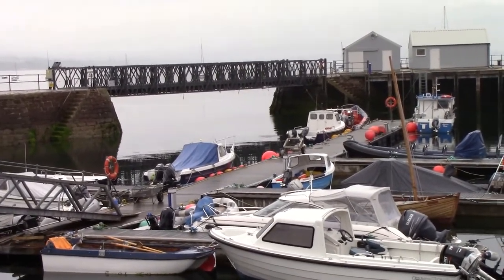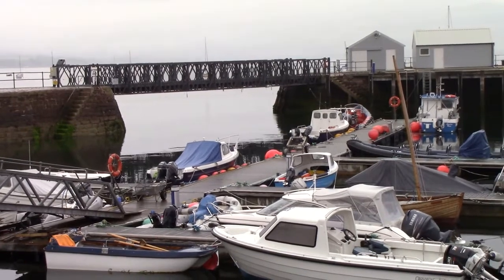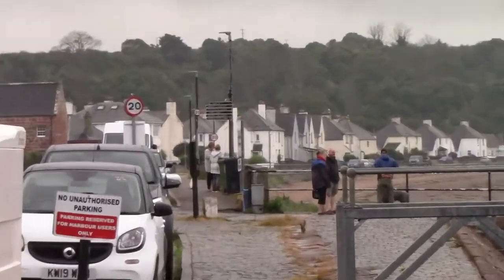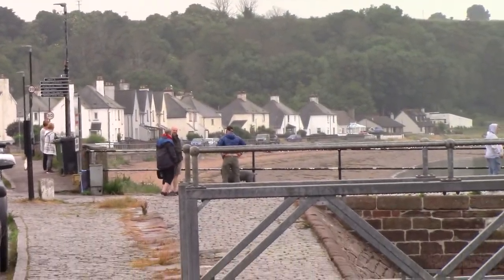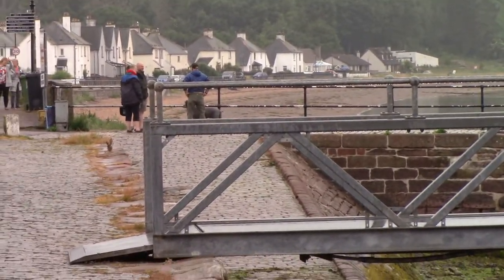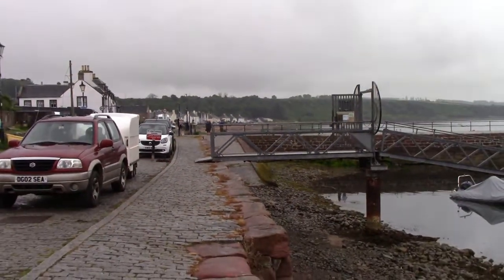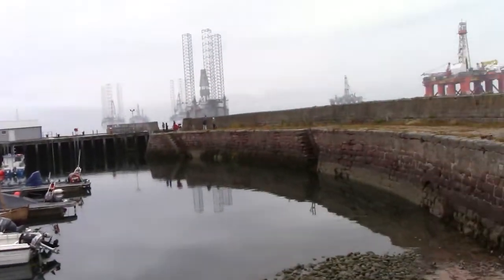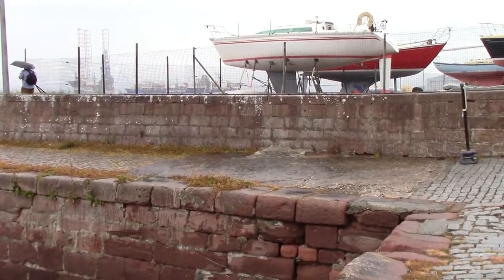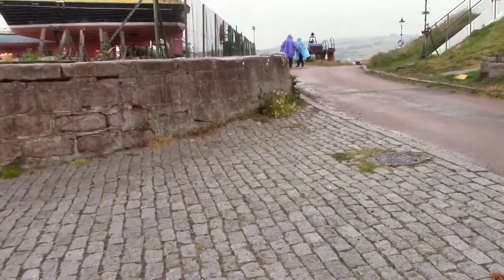But it almost reminds you of a Cornish harbour, but it isn't Cornwall. You know it's not Cornwall. The feel of it is totally different here. And you look along the line of cottages there. This reminds me very much of the old film Local Hero, one of my favourite films of all time. I know it wasn't filmed here, but to be in a village which has that feel is quite something. But we'll carry on walking round and see what we can find.